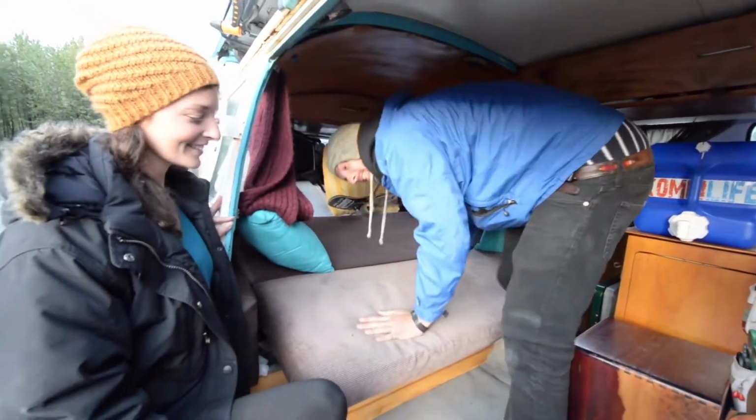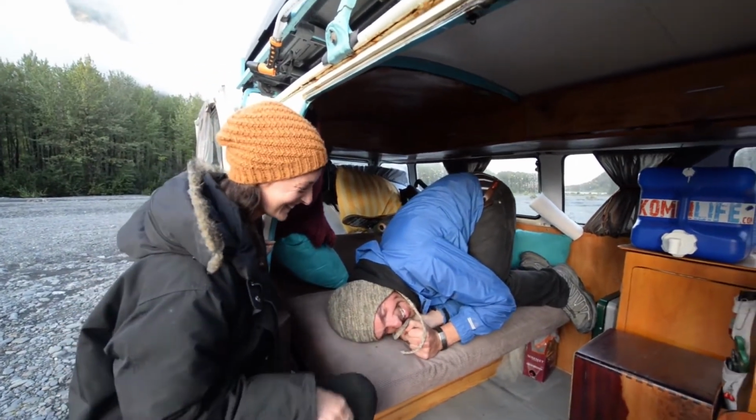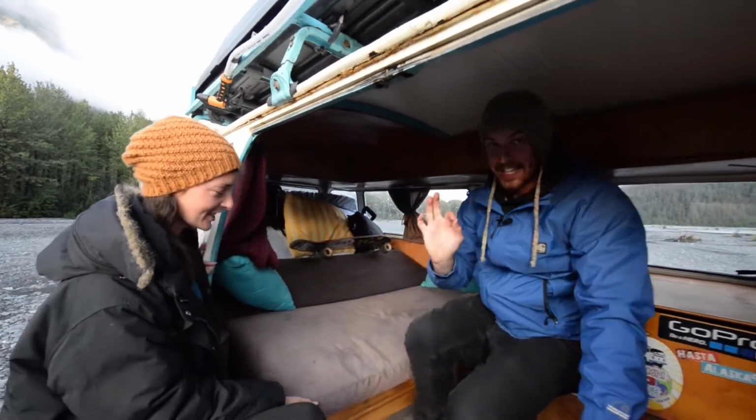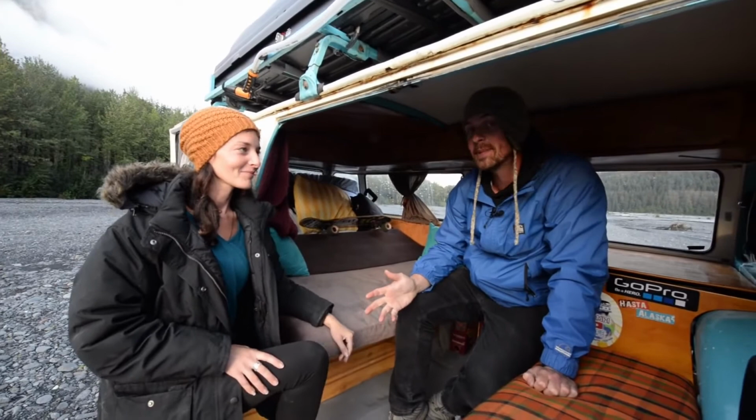Yeah, and then we just both crawl up like this. It's a lot more comfy than it looks. Honestly, it's actually really comfortable. Sometimes people come up to us, invite us into their house and say, you can sleep in a proper bed, and we're like, no, it's all right, we'll sleep in the comfy bed.